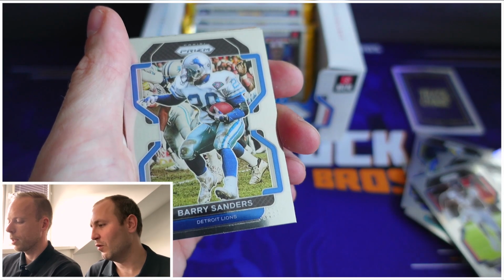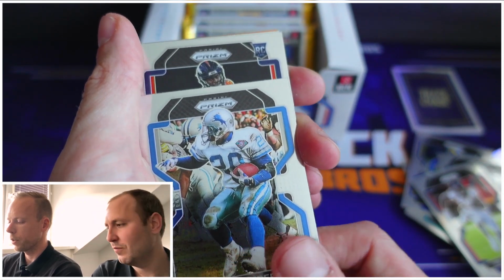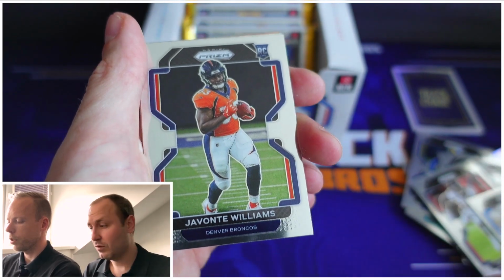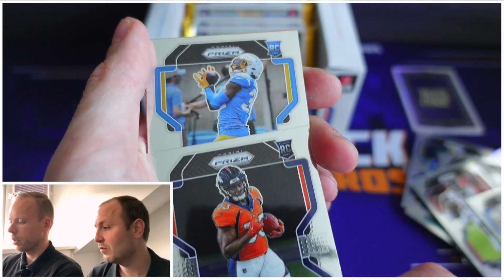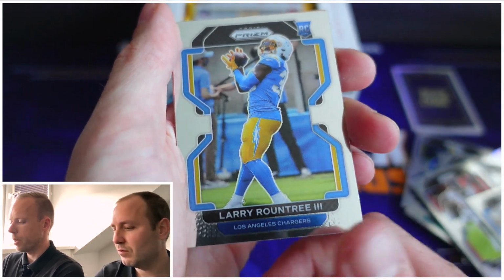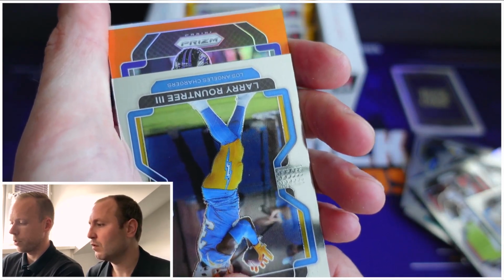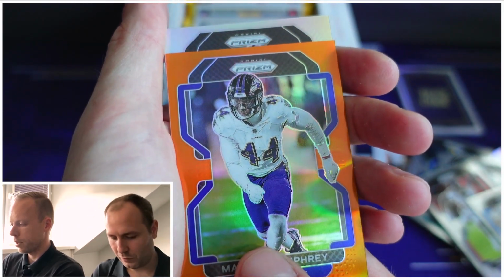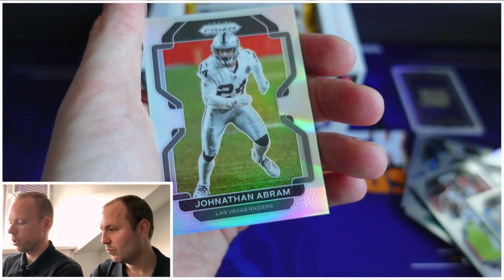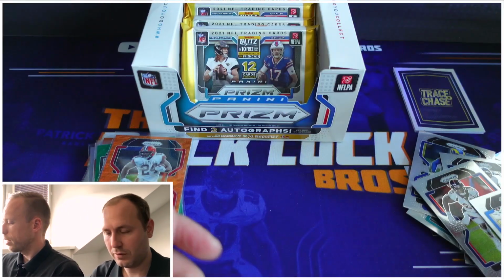I mean, if we pull a Carla Blast, that's gonna be it. This is Javonte Williams, which is a pretty decent rookie. He's a beast. I had him on my fantasy this year. Another Charger, which is Larry around tree, and we have color. It's orange once again, and it isn't a rookie once again. It's Marlon Humphrey. We keep getting Ravens as well. So. And it's another silver, which is... golly. Yeah, I'm not sleeving that one up either.